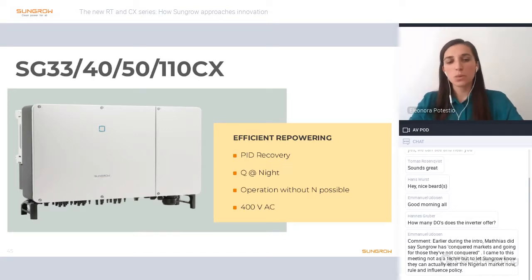So these inverters are also quite suitable not only for IT systems, but also all other utility grid setups. For example, also delta grids, where we often have applications for those utility grids.